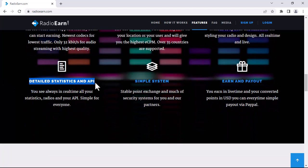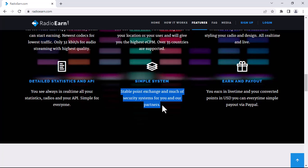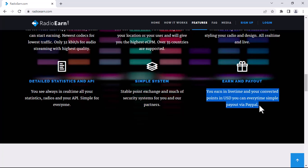RadioEarn has detailed statistics and API. You always see in real time all your statistics, radios, and your API. Simple for everyone. RadioEarn has a simple system. Stable point exchange and many security systems for you and our partners. According to earning and payout, you earn in live time and your converted points in USD you can simply pay out at any time via PayPal.